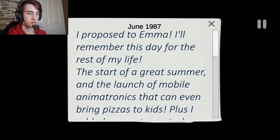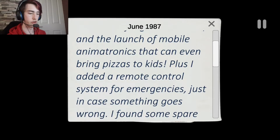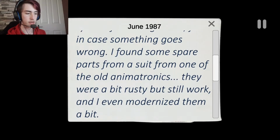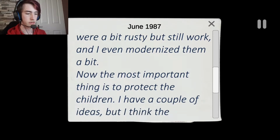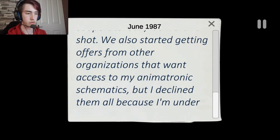I proposed to Emma. I remember this day for the rest of my life. The start of a great summer and the launch of mobile animatronics that can even bring pizzas to kids. Plus, I added a remote control system for emergencies just in case something goes wrong. I found some spare parts from a suit from one of the old animatronics. They're a bit rusty, but still work, and I even modernized them a bit. Now, the most important thing is to protect the children. I have a couple of ideas, but I think the authorities will refuse to cooperate. Still, it's worth a shot. We also started getting offers from other organizations that want access to my animatronic schematics, but I declined.